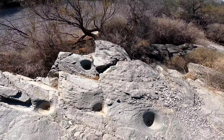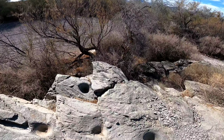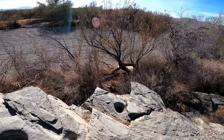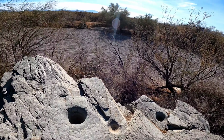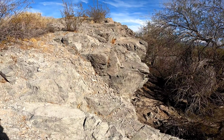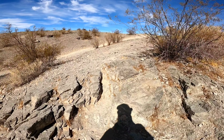All the work with primitive tools. But these are right off Tyson Wash. So are the petroglyphs in the cave. So if you get out here, make sure you stop by and check them out. I'm going to head back to camp.